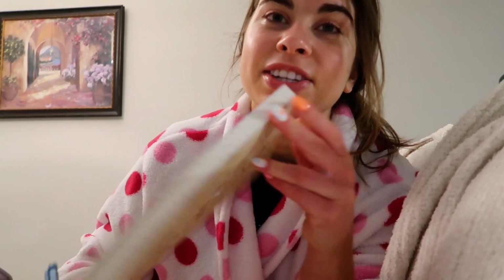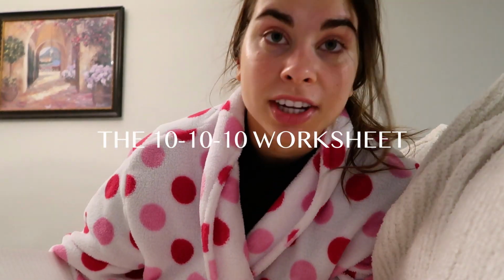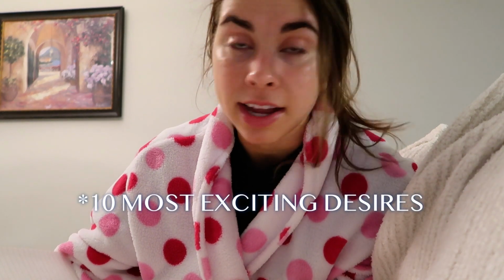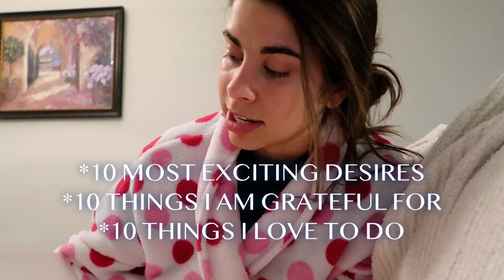And then the other thing I like to do before bed is pull out my journal. There's been an exercise that I want to share with you guys because I'm obsessed with it. The 10-10-10 exercise or worksheet. It is the 10 most exciting desires that I have right now, 10 things I'm most grateful for, and the 10 things I love to do.